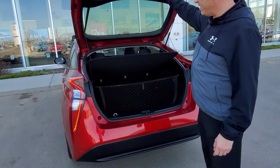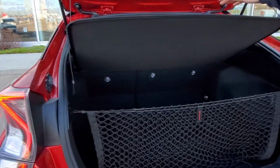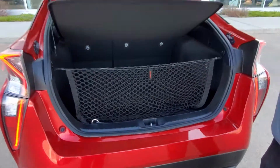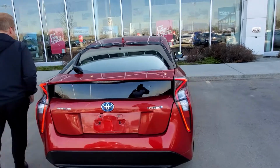Lots of room in the back for your storage. Of course, the seats fold flat for additional room. Cargo net on this one. You got a tonneau cover. Let me show you a few great features on the inside.